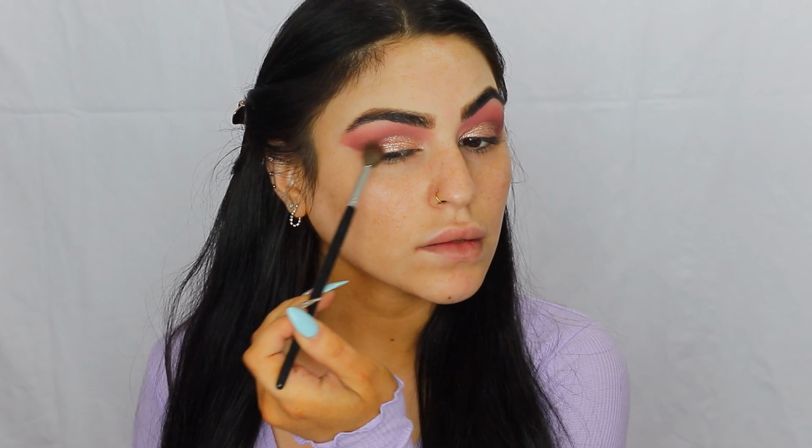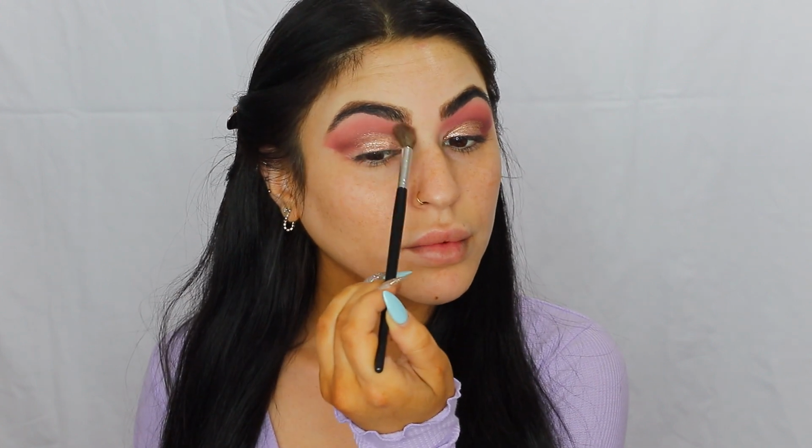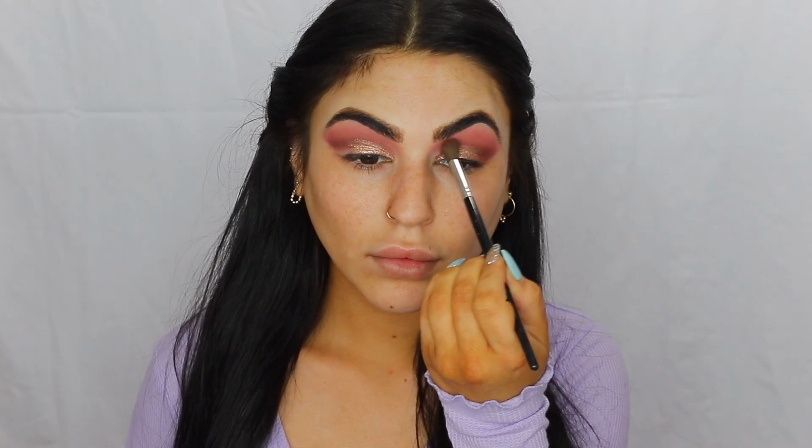So once that's dry, and you've cleaned up the edges of your eyeshadow, I'm going to be blending that in. So just going in with any blending brush and using that Dark Horse shade. I'm just grabbing that and using this on the outer corner and bringing it in, just over the top of it to diffuse it a little bit.